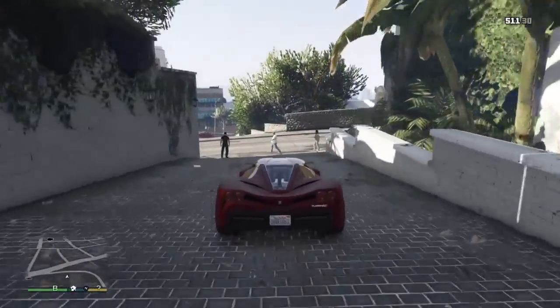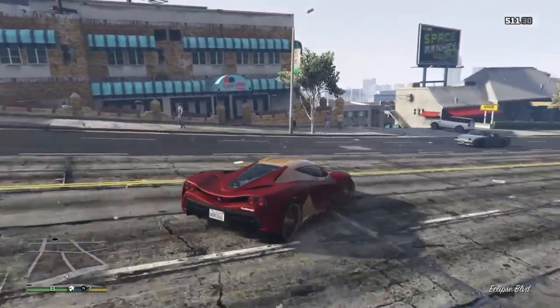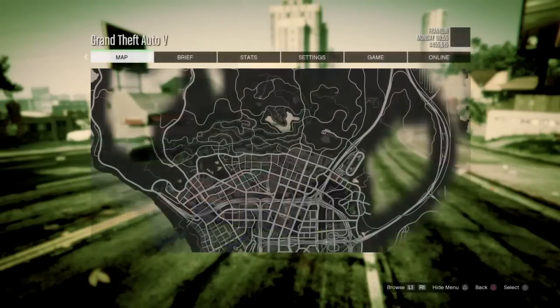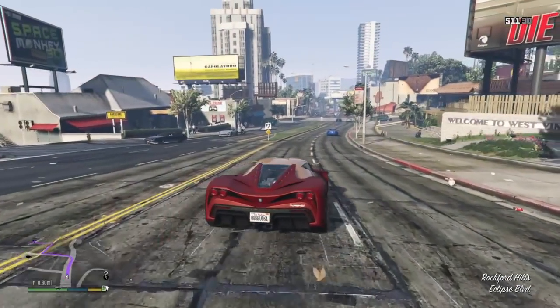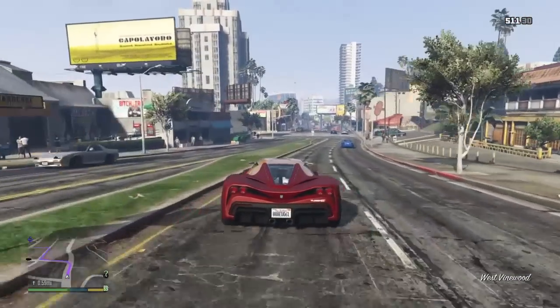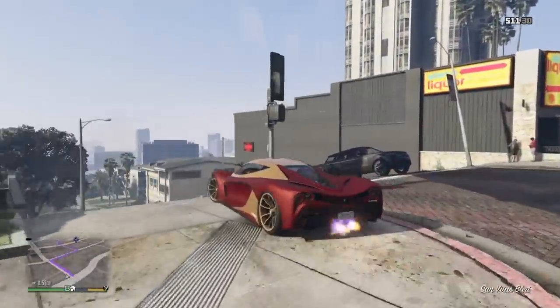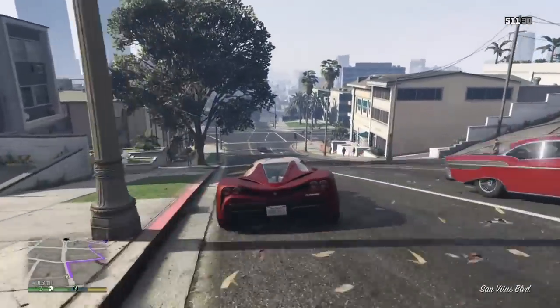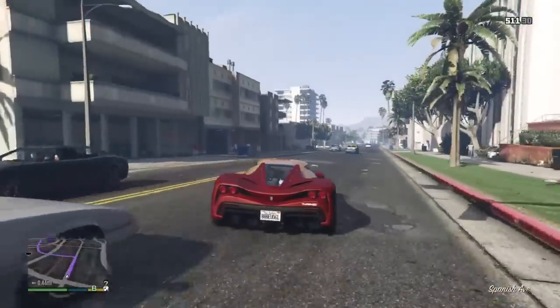But whatever. So the next spawn location is probably going to be at the clothing store. So let's get this map to the clothing store. Okay, so I'm going to drive to the clothing store and hope it's there. With the life of driving. Let's go. When you drive to the clothing store, there's going to be signs that'll be there.